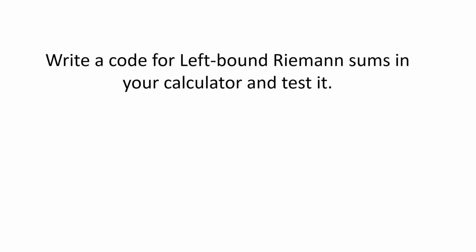what I want you to spend probably only about half an hour on is writing a code on your calculator for left-bound Riemann sums. And then, of course, test it. You can obviously use something super easy, like an x squared function, or even probably a linear function to test it. I would make sure, remember when you test it, don't start at 0, because it's easy to get it right if you start at 0. Go from like 1 to 3 or something. And of course, you can look at the code you have from last class and look at other people's codes to help you get it.